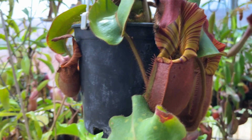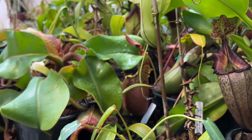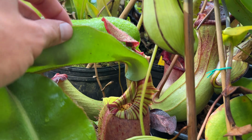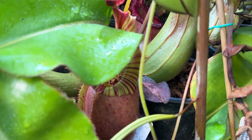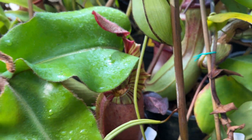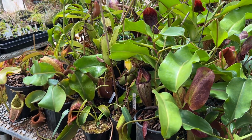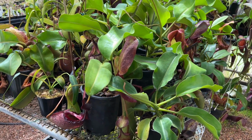Definitely Candy Dreams, which is down here, gives it a run for its money, but I've moved this one around for the open day, so not an ideal spot to show it off, but it is just a beautiful, beautiful plant. Can't wait for those to really take off.